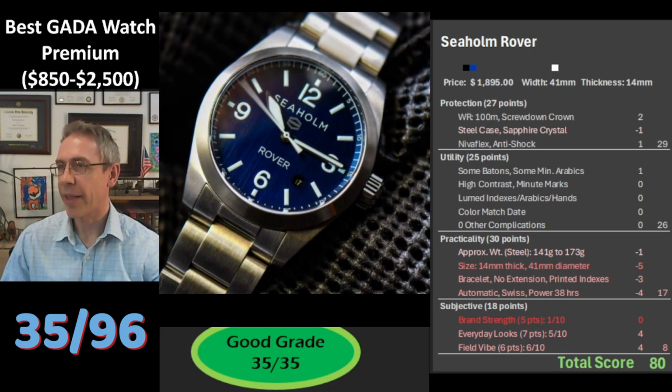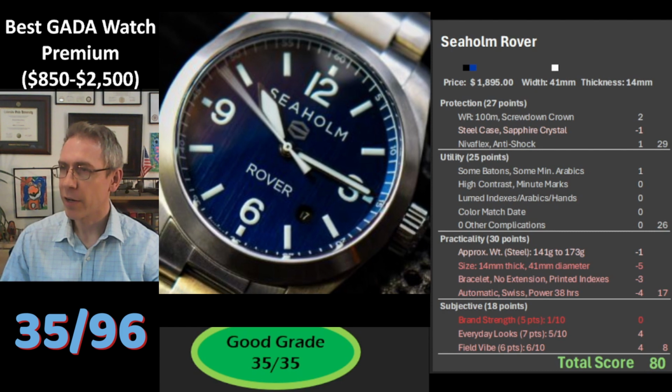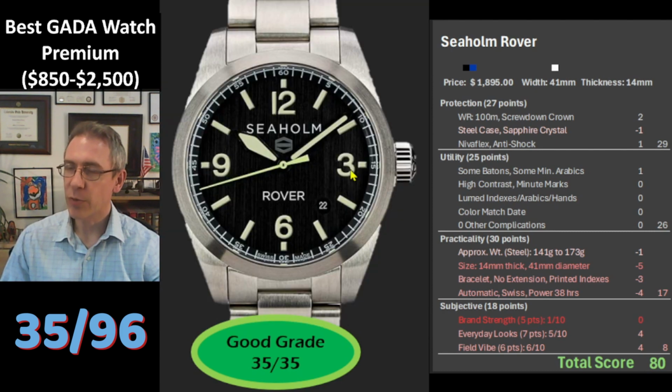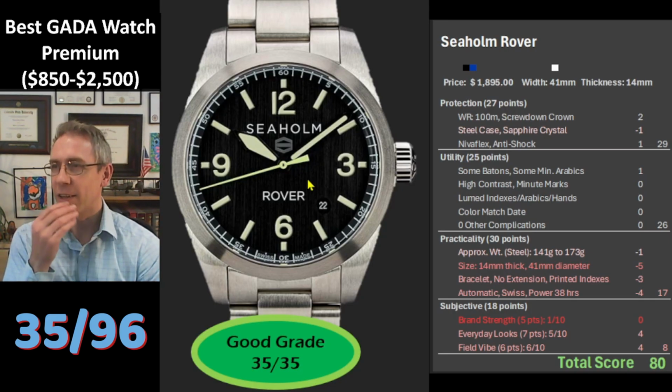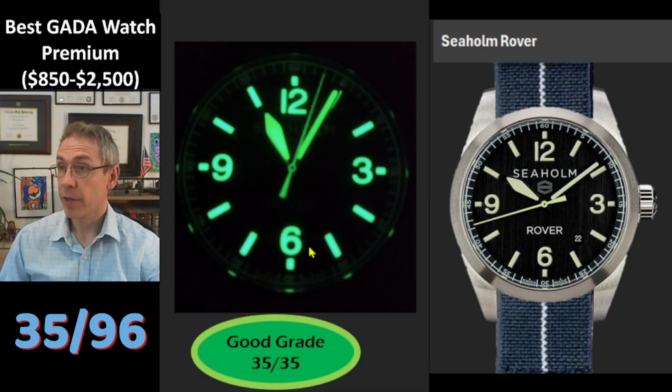They changed up the hands. I mean, they changed up a lot. This lume, though, looks a little weird. It's in between faux Tina and just white. It's kind of this lime greenish color, similar to what Aragon does. It's kind of weird. You get a little date here, color match date between 4 and 5. Lume looks great though. Whatever lume they're using, it looks great in the dark. That is a highlight. The color looks a little bit weird.